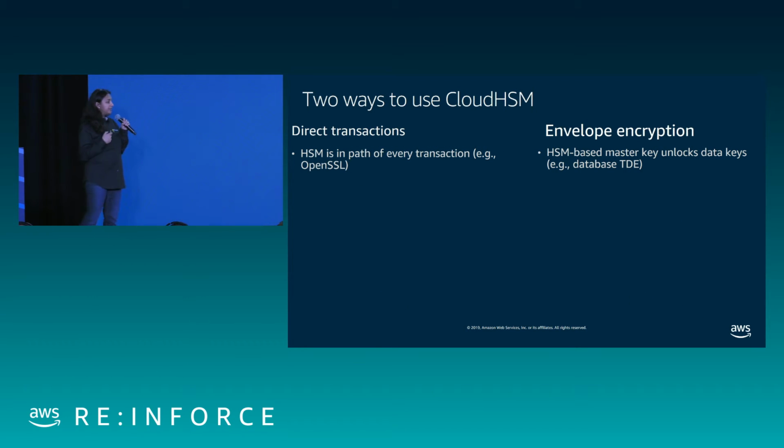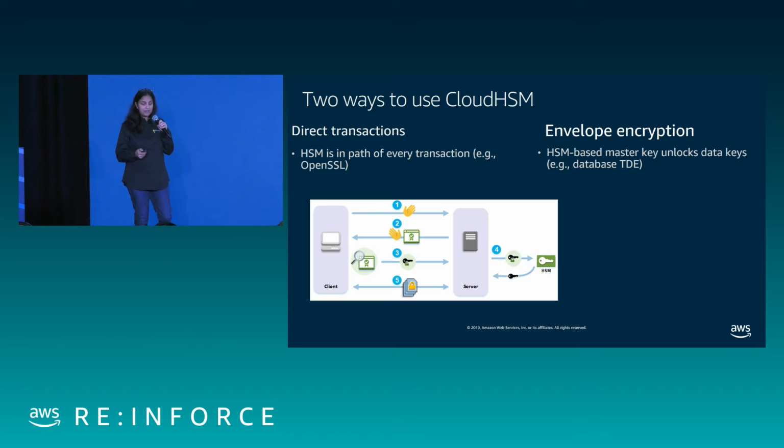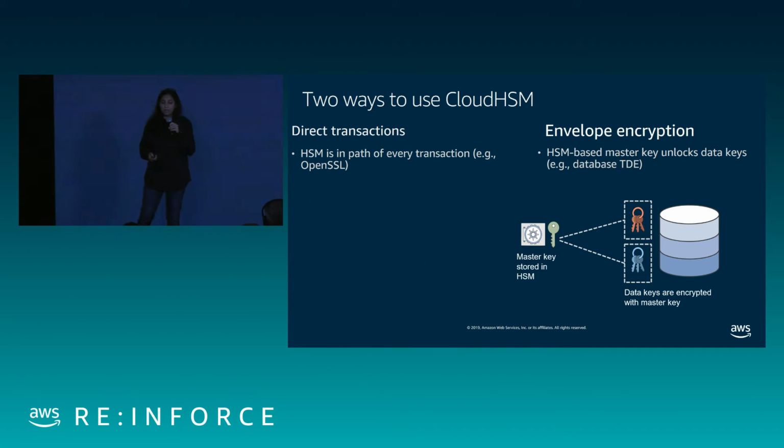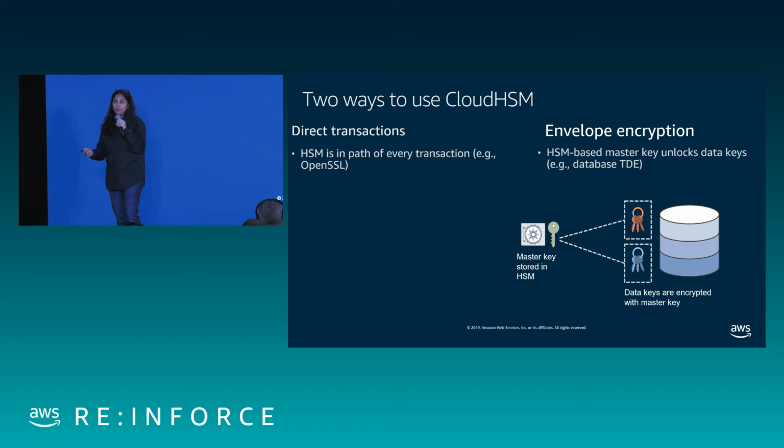All right, so there are two ways to use Cloud HSM. You can use it in direct transaction mode, which means you're calling to your HSM every time you make a call. So for example, if you're running a web server and the web server keys are on your HSM, every time someone says hi, you're reaching to the HSM to set up a session, right? The other way that you use it is envelope encryption.